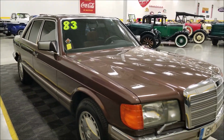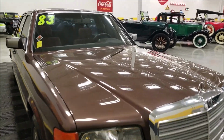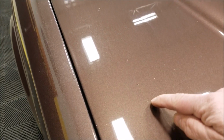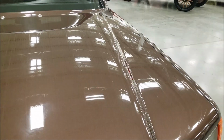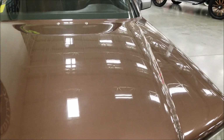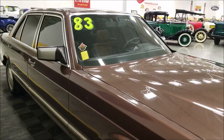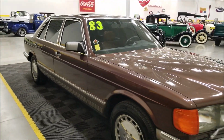Paint on it does show its age some. There are some touched up areas. I can kind of point those out as we go around. But it's a well cared for car. You get these little spots where there's rock chips or what have you that have been touched up along the way, and there's scuffs here and there. But overall, you can see it's got a decent luster to it. You've got to remember this car is practically 40 years old.